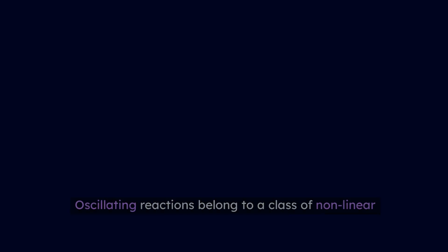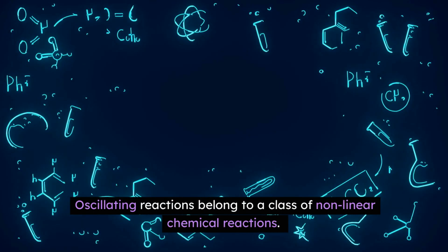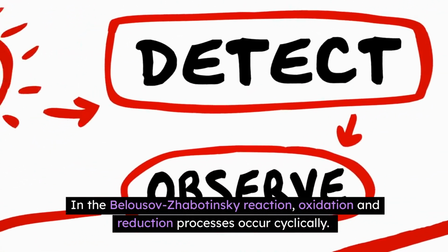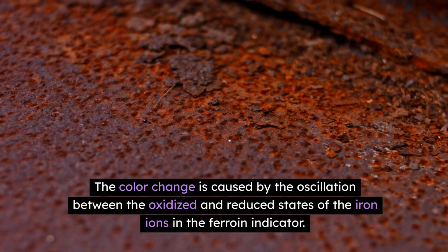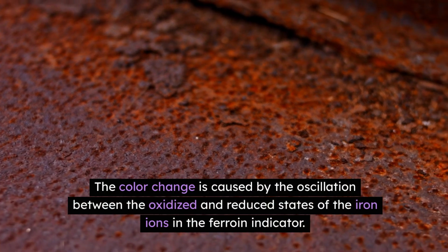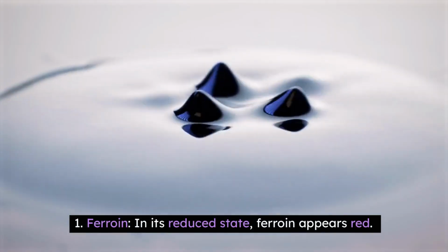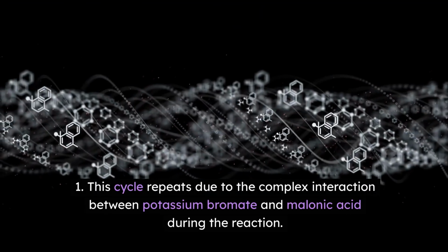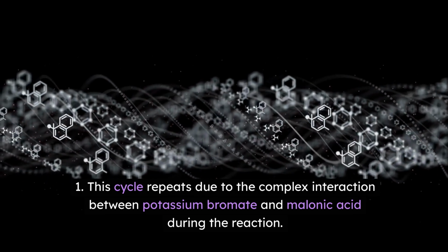Scientific explanation. Oscillating reactions belong to a class of nonlinear chemical reactions. In the Belousov-Zhabotinsky reaction, oxidation and reduction processes occur cyclically. The color change is caused by the oscillation between the oxidized and reduced states of the iron ions in the ferroin indicator. In its reduced state, ferroin appears red. When oxidized, it turns blue. This cycle repeats due to the complex interaction between potassium bromate and malonic acid during the reaction.